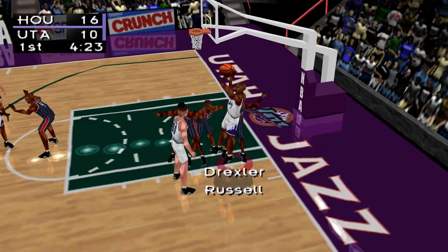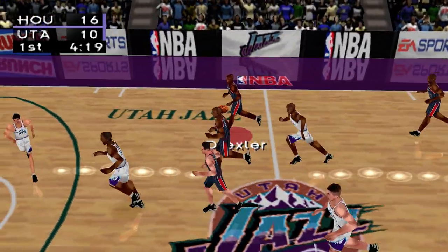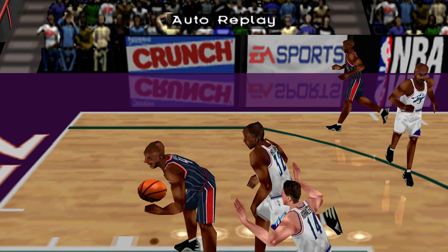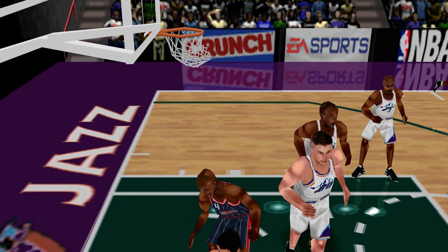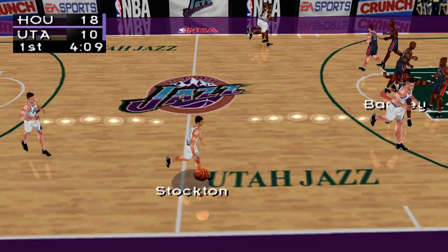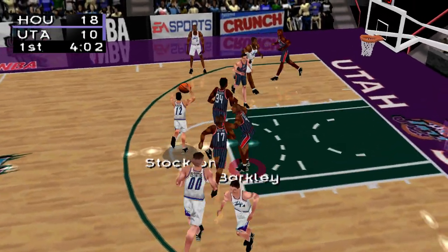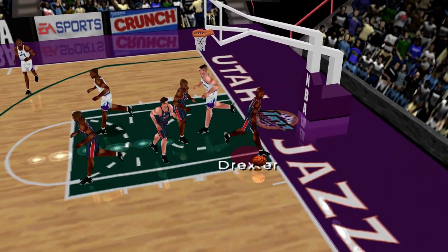Stockton to Russell. He takes the fadeaway jumper. No. From the right side to Barkley. Makes the two-handed slam. Utah is losing by eight. From the top of the key to Russell. Takes the fadeaway jumper. Nice shot.